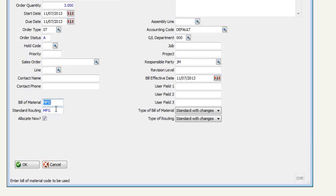I'm going to work with a bill of material code called MFG for both the bill and the routing, and that would just be the current bill of material that would be used for production execution as well as for long-term planning. You can see over here to the right that I have some additional flags on bill of material and routing that give me the option at the time I'm entering the order to work directly with the bill of material and directly with the labor routing so that I can make whatever changes are needed here as part of the initial entry process. And this harkens back to some of the flexibility that we're talking about in working with the basic version of the software versus some of the more advanced features.